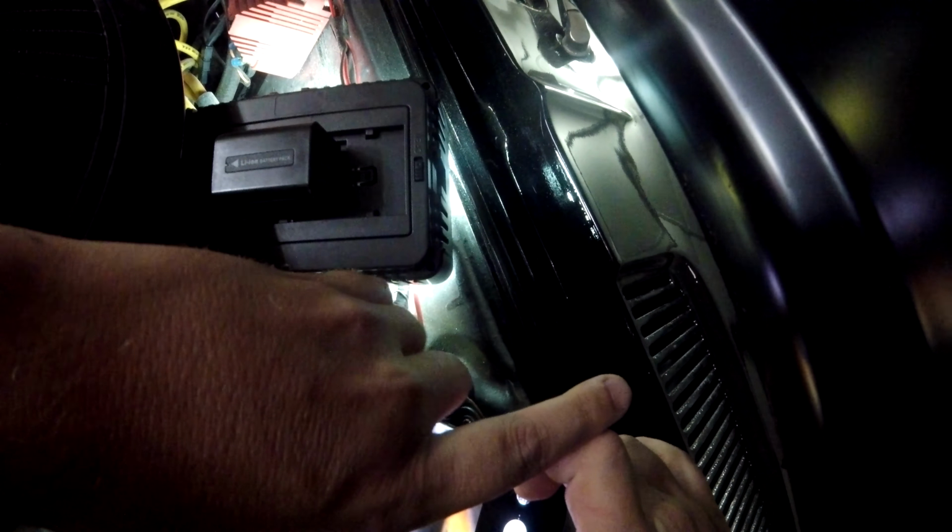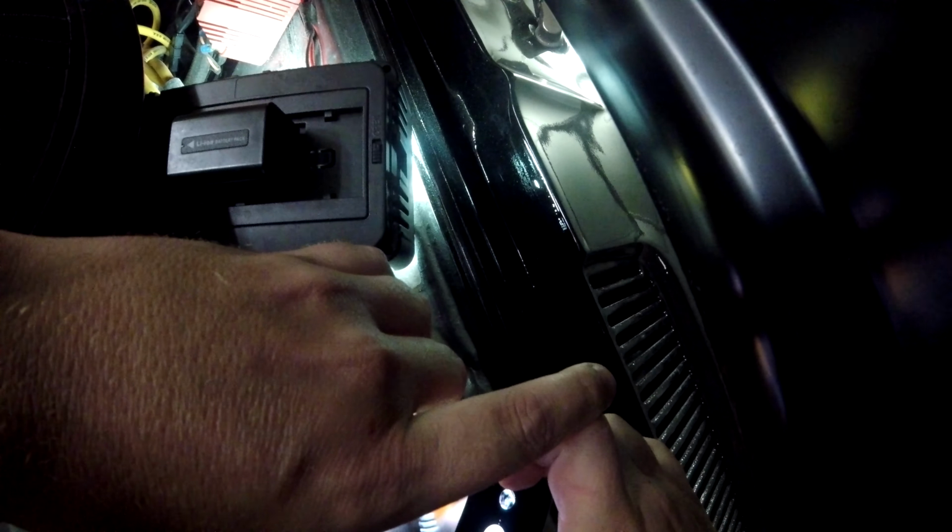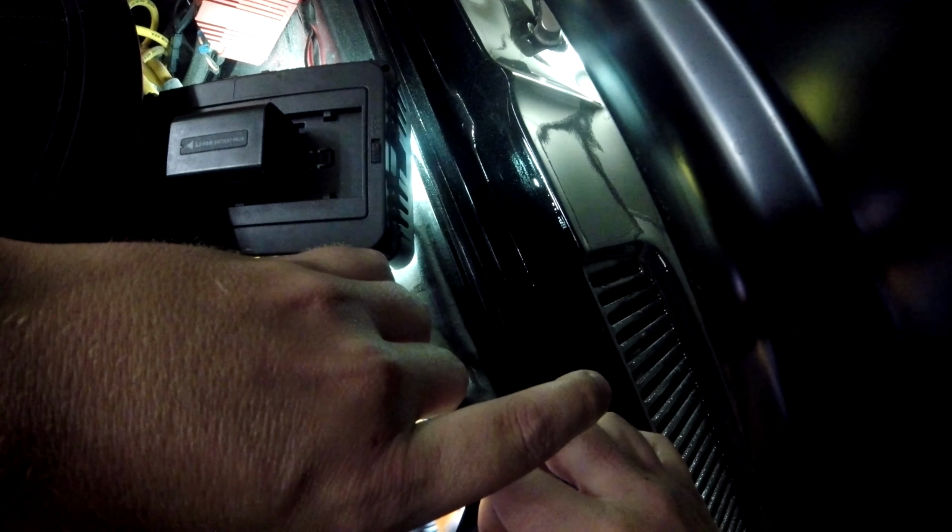Can't guess on this kind of stuff. 3970010. That's the one. Casting number used in many GM blocks over the years.